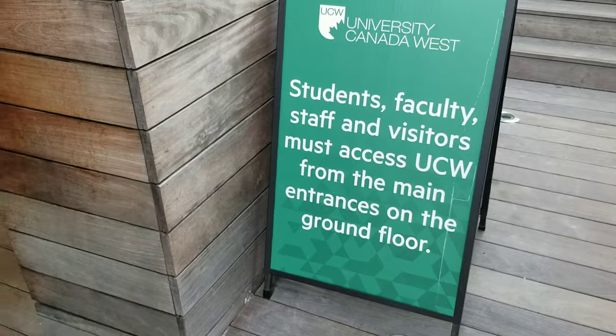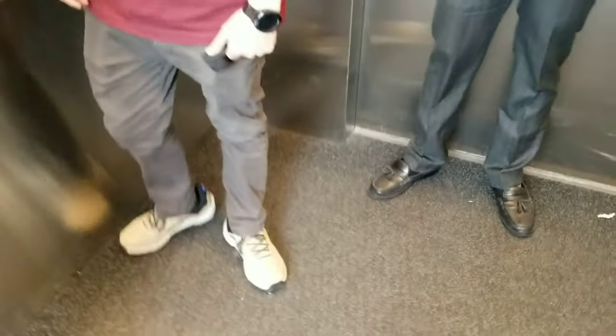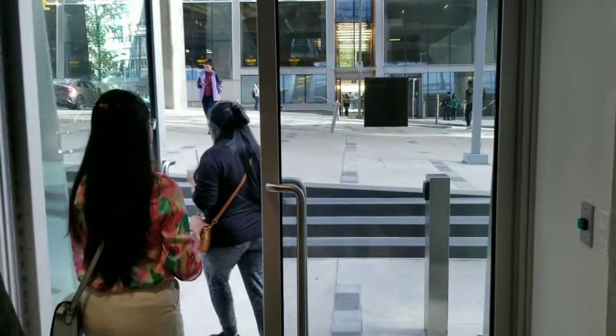And when you enter, you have to show your ID card. There are always guards here. You have to show them your ID card here. And then this is the lift that takes us down to the starting. So there you go. And that was it. That was pretty much the tour of the university.